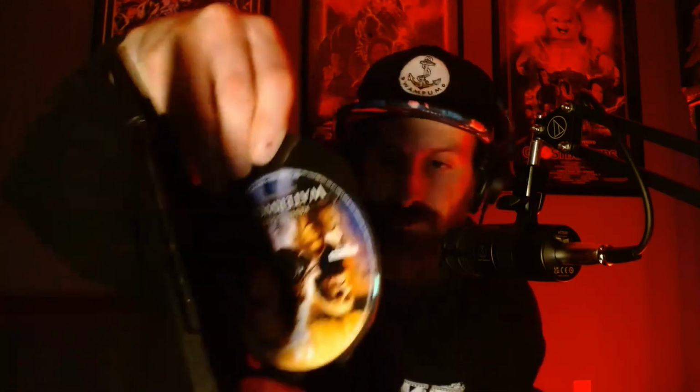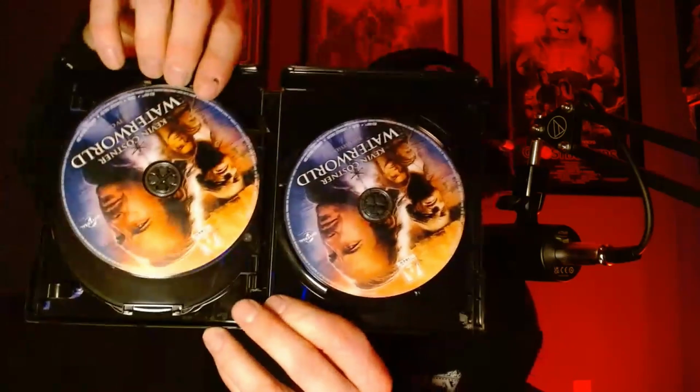Okay, what's this in here? Okay, cool. So they give you some lobby cards. So this is a 3-disc set. Let me just show you the Amaray case. They have reversible cover art on this, which is awesome. These are sweet. So this was included in the case. So we have some lobby cards here. That's a cool one.